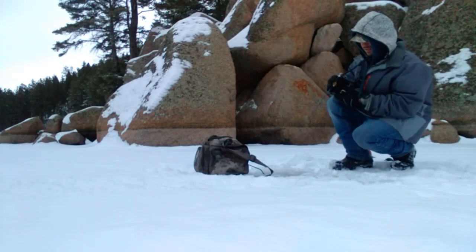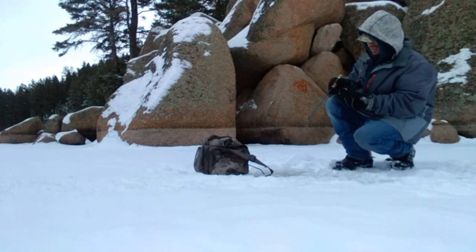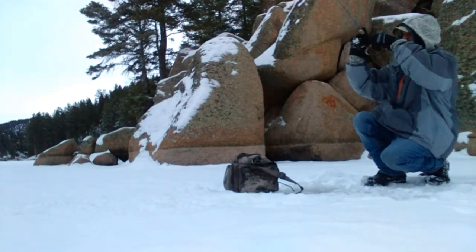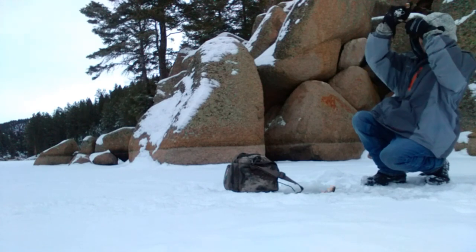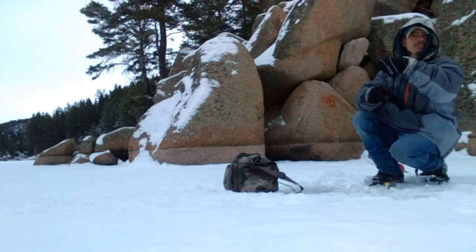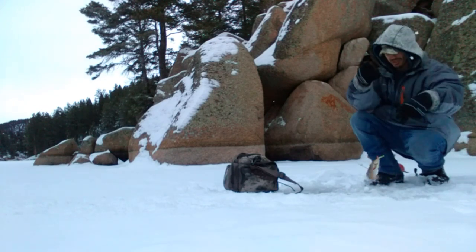Four feet of water right here. First drop, 4 feet of water. What we got? Oh, nice brook. Nice. Hopefully you guys, oh, my poop bag fell over. Hopefully you guys saw that.